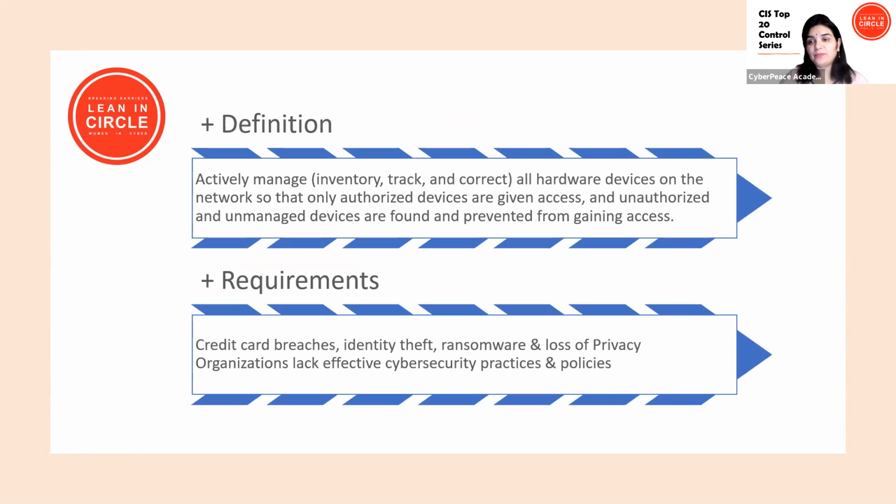You cannot protect what you don't know. That's why CIS Control 1 is listed as the very first control to adopt when developing your cybersecurity strategy. This security control is all about identifying devices, documenting your inventory, and keeping the inventory current and up to date. If you want to define it, we can say that this is actively managed. In managing, we are talking about inventory, track, and correct all hardware devices on the network so that only authorized devices are given access and unauthorized and unmanaged devices are found and prevented from gaining access.